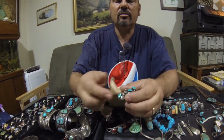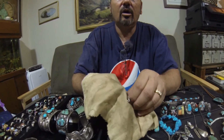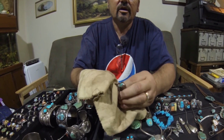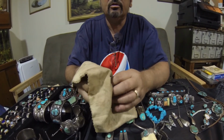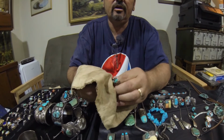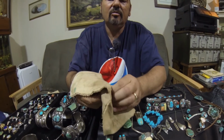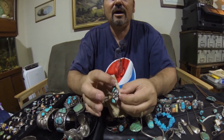But you can see it's a little tarnished. So what we do is just take this, hold it in your hand, and we rub it a little bit with my thumb. Just rub it back and forth. Now, they've got these new silver keeper jewelry boxes that are impregnated with an antioxidant that keeps the corrosion down. It'll keep the silver looking nice and shiny. But you'll see the difference there, and that's just by rubbing.